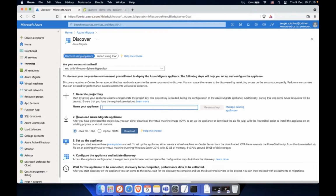And there are two possible ways to deploy this appliance. Either you download the OVA file, which is ready for VMware deployment. It's basically a Windows Server VM with this migration software pre-configured. Or you can use one of your existing servers that has enough resources and just download the small installation package in a zip file.